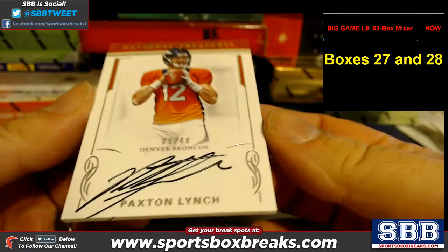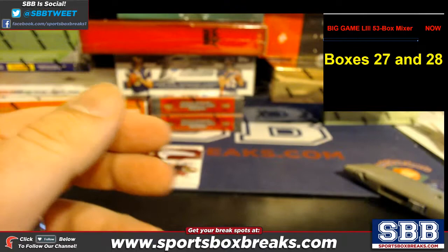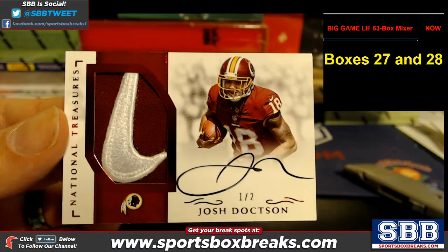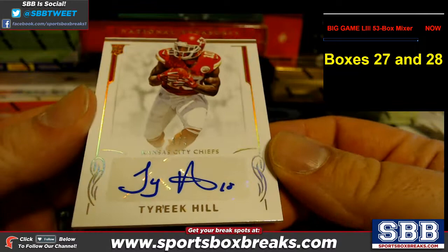Paxton Lynch to 49. Denver, Len H. 9 of 49, Paxton Lynch. Josh Doxson, Nike Swoosh, 1 of 2. I'll give that a little boom with the little Nike Swoosh. 1 of 2, going to DeMario C. DeMario C, getting a Nike Swoosh. And then Tyreek Hill, 1 of 5. Kansas City, Michael R. A very nice Tyreek Hill hit.